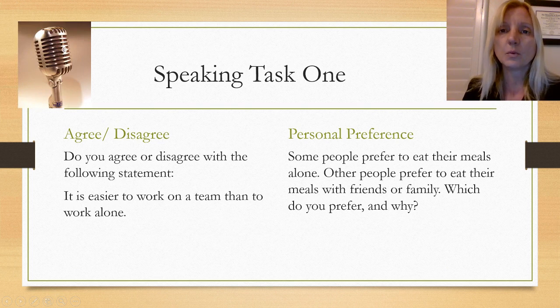So let's talk about what to expect from each prompt. We'll begin with prompt number 1. So there's 3 possible question types that they give during the Toefl. The most common is the agree or disagree. So one example of this would be, do you agree or disagree with the following statement? It is easier to work on a team than to work alone.